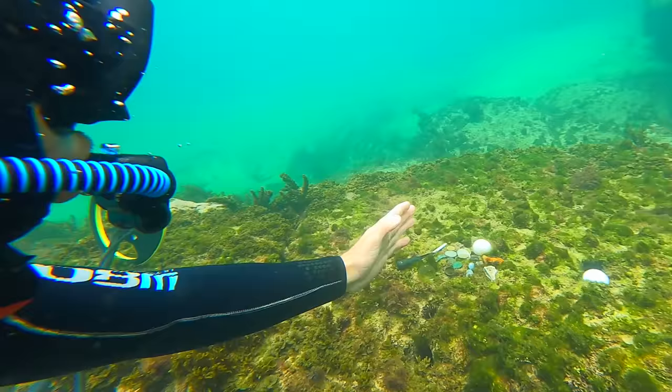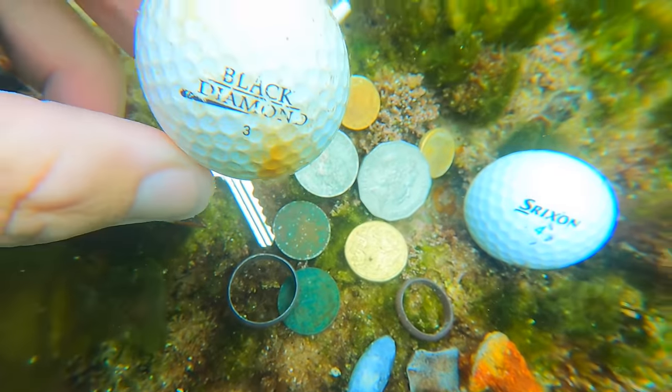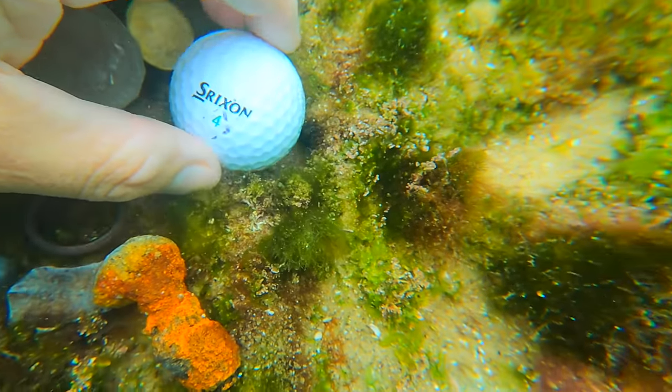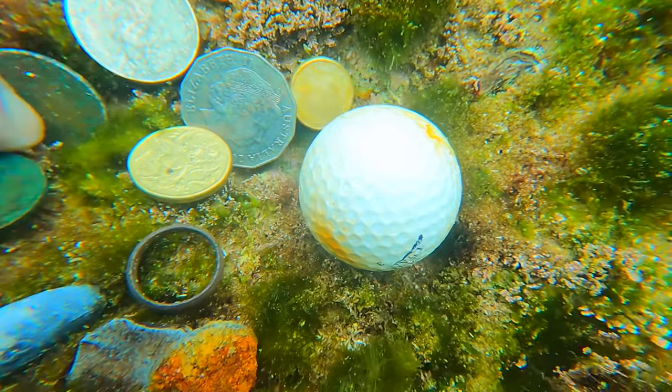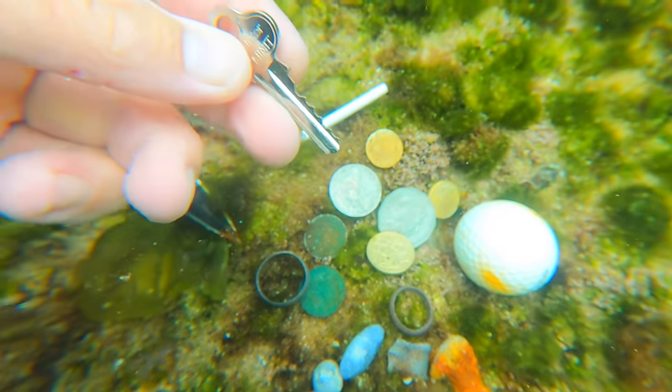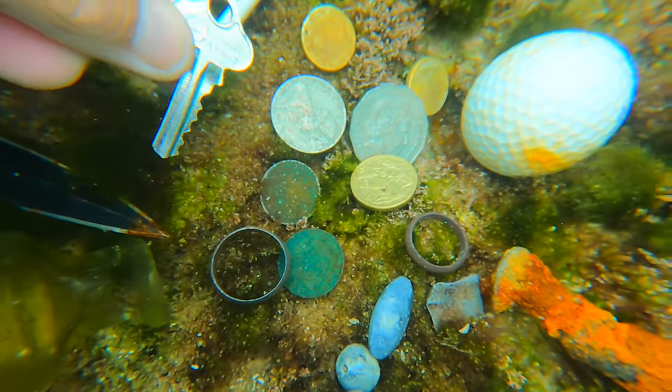Join me over here at our treasure table. Check out all the goodies. Golf balls. I'm always finding golf balls at this location, I guess because it's close to a golf course. Makes sense. What we got here? $5.90. A fresh drop. That's a key to my mansion that I'll never own.